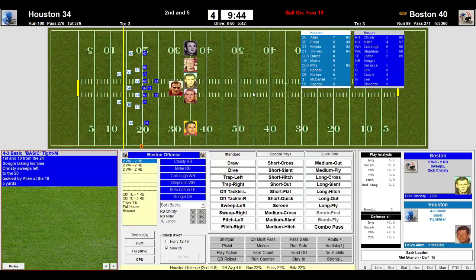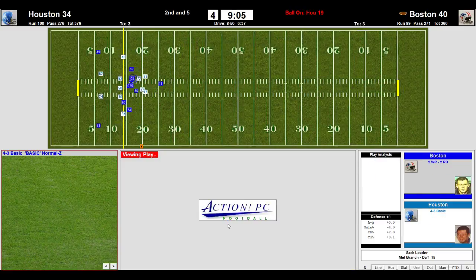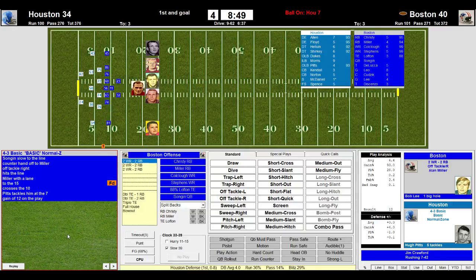We have under 10 minutes to play. It's now 9:44 left in the game. Patriots continue to try to chew clock with a 6-point lead, 40-34. Run counter. Off tackle right, Miller. Miller's got the first down and more. He breaks 2 tackles, gain of 12, finally brought down by Pitts. Run counter works to perfection.